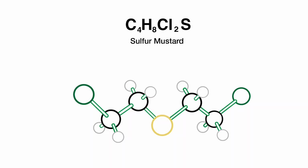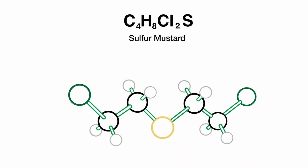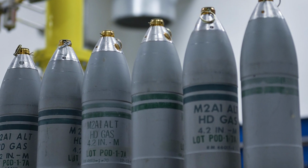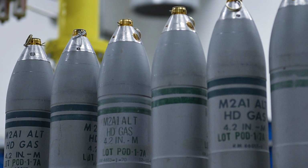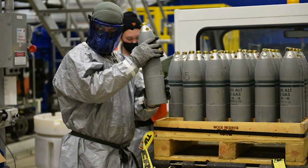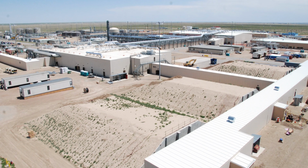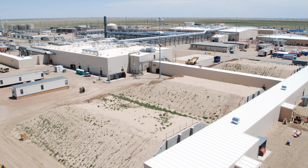Mustard agent, purified Levinstein sulfur mustard, or distilled mustard, has a 5% sulfur impurity, less odor, and greater blistering power than the original undistilled agent used in World War I. Mustard agent is also known as H, HD, or HT. The weapons being destroyed in this new process have been stored at the U.S. Army Pueblo Chemical Depot for decades.